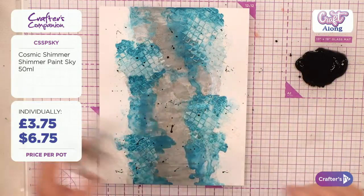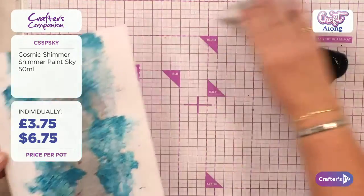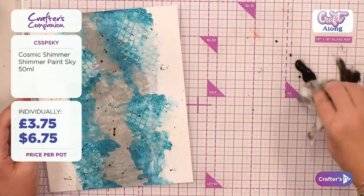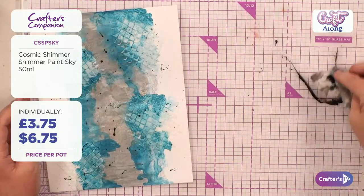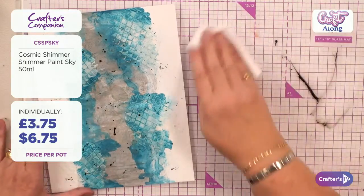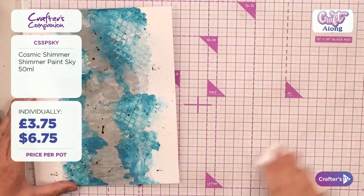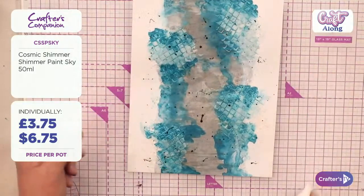Okay? Yeah. So again, I need to just get rid of what's on the... way too much out there again. I did say at the beginning that I was going to start off all nice and neat, and then it's all gone to potluck. But no, that's the fun of this mixed media, the beauty of the craft mat. Your glass mat just literally all cleans up.